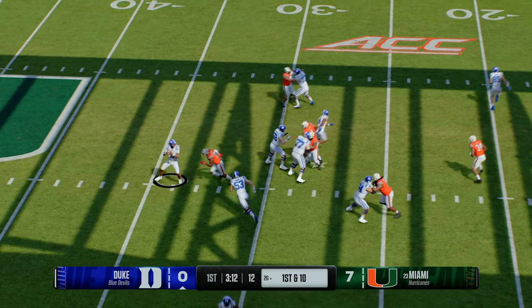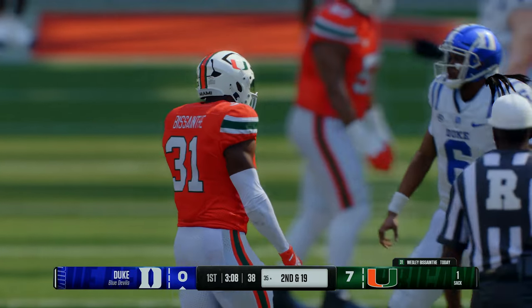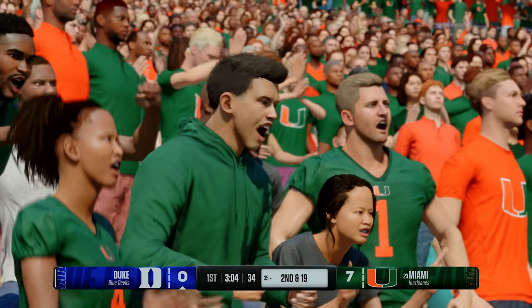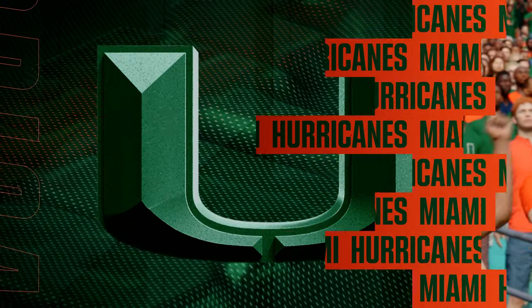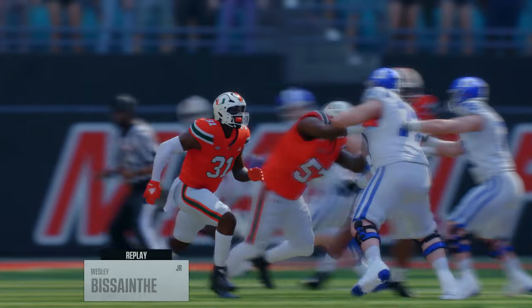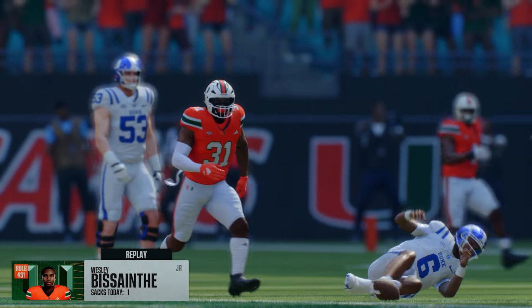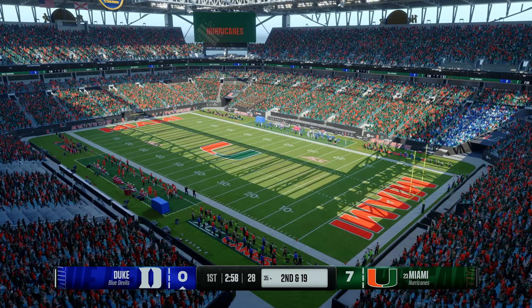Off play action. Pocket starts to collapse. No more time to throw. Quarterback is sacked at the 35. Wow, the Miami linebacker shows you his speed on that play. And linebacker speed is synonymous when you're thinking about Miami Hurricane defense. Think about Ray Lewis, Jonathan Vilma, Dan Morgan, DJ Williams. Guys that can go sideline to sideline and guys that can rush the passer. Not easy to block.